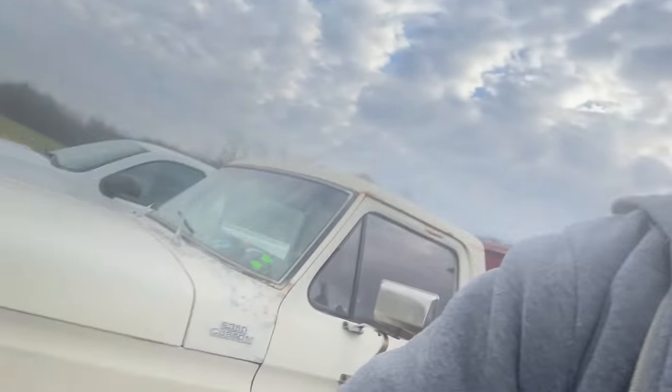We're about an hour from the house. Old Trusty, this was her first long trip after all the brake work. Did great. And let's take a look around, see what kind of damage we can do.